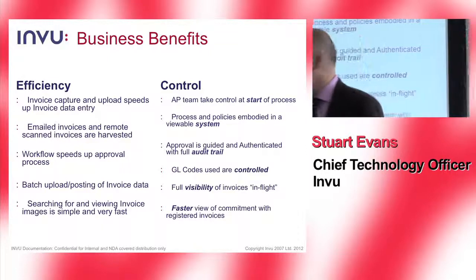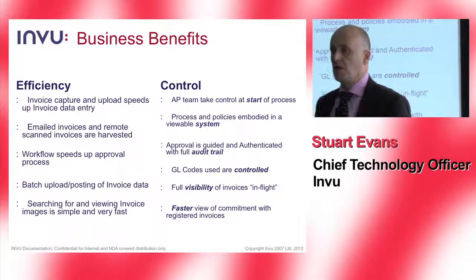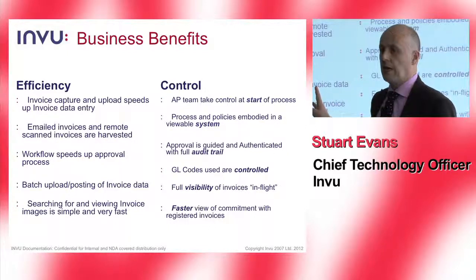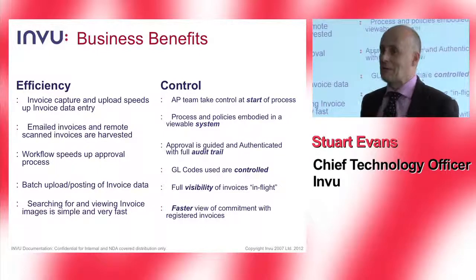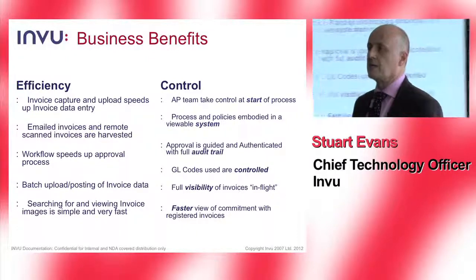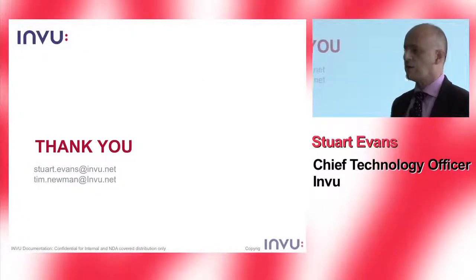So I'm just going to summarize again by showing the efficiency control benefits. And if you take anything away today, the rest of it's just technology. It's just efficiency and control benefits. Pick the ones that work the most for you, and that will make your business case. If you can see enough of those, then invoice processing becomes a clear and affordable option within the panoply of possible things that you could do in terms of projects. So just put those two brackets in your mind, go through them, and seek those benefits because they're there. I've tried not to run over time, so hopefully that's bang on time.